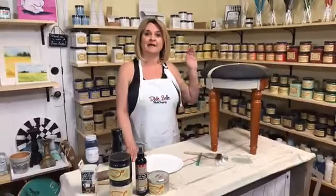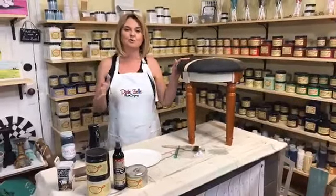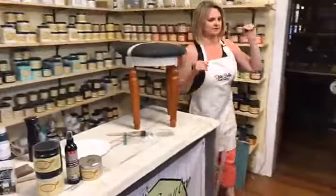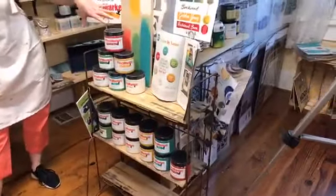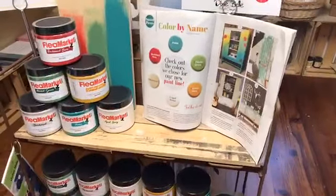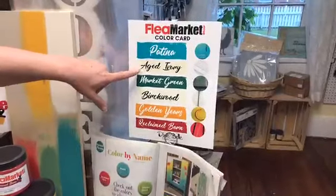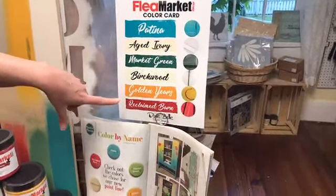Tonight we're going to be painting fabric, but before we do that, I want to make sure everyone is aware of the new Flea Market Decor paint line. We have it all in stock, lots of it, at Country Living Newbie, and most of the Dixie Belle retailers are carrying this. You can get this for a limited time only. There are 6 beautiful colors and they're all listed right here: Patina, Aged Ivory, Market Green, Birchwood, Golden Years, and Reclaimed Barn.